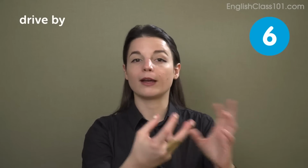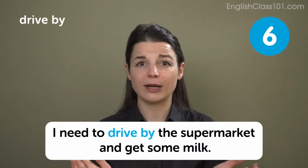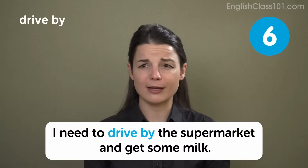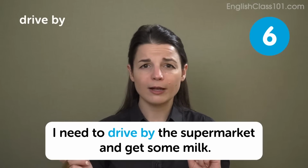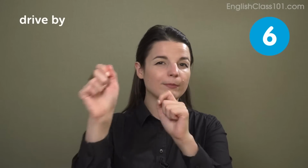So drive by means make a quick stop someplace like a shopping mall or the supermarket for just a few minutes, maybe to pick up a small item. So it has the nuance of a very short visit somewhere for a very small purpose. So for example, I need to drive by the supermarket and get some milk. Or let's drive by the pharmacy and pick up my medicine. Or hey, can you drive by the pizza shop on the way home and get us some dinner? So a very short stop somewhere. Go somewhere, maybe just grab something, just pick up something small and continue.